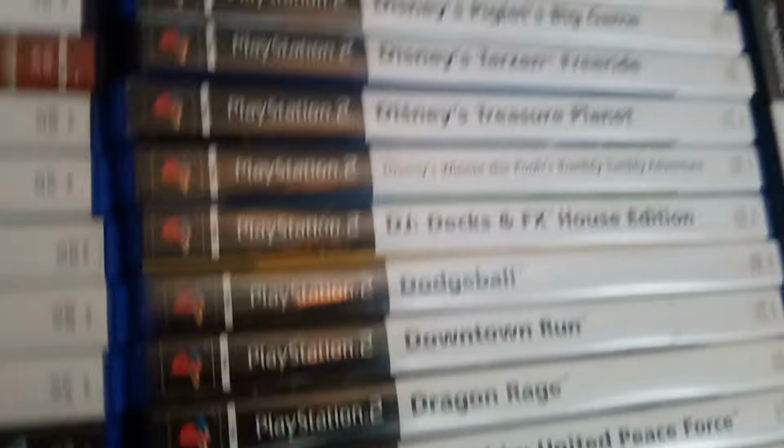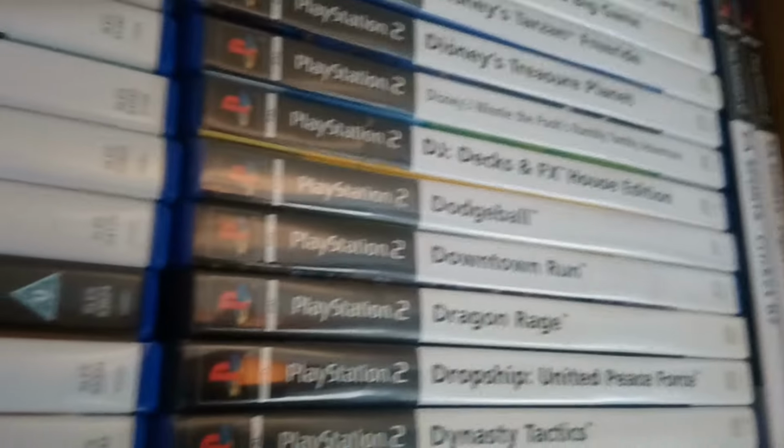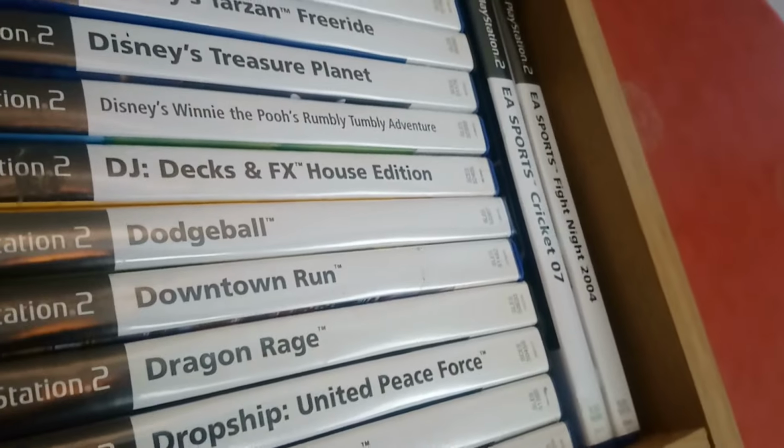Dodgeball, that was the third one. So you've got Deep Water, Dodgeball, and Demolition Girl. They all came from Amazon for about £3. They're all still sealed. Got Dynasty games there as well. We got D in the corner there.